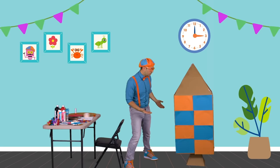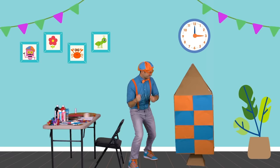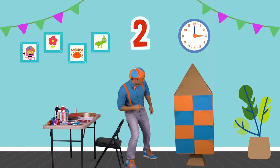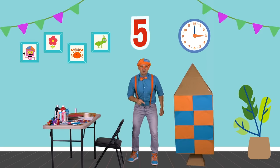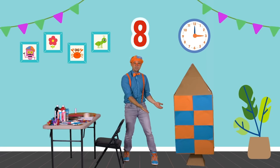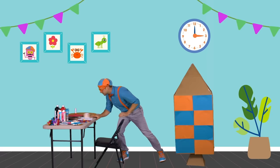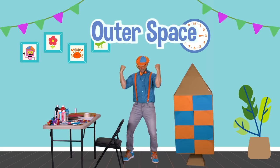Okay, now let's count all of the colored pieces. Yeah, the blue and the orange pieces. Those are my two favorite colors. Okay, there's 1, 2, 3, 4, 5, 6, 7, 8. 8 pieces of paper. Good job. Okay, what else did we have on our piece of paper over here of our initial plans of our rocket ship to go to outer space?